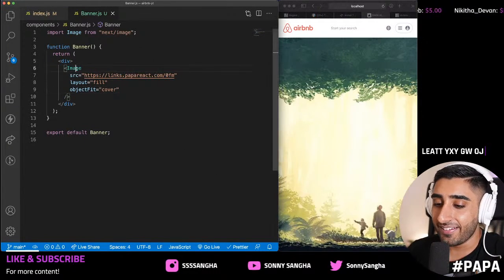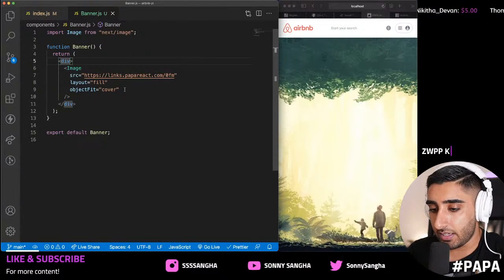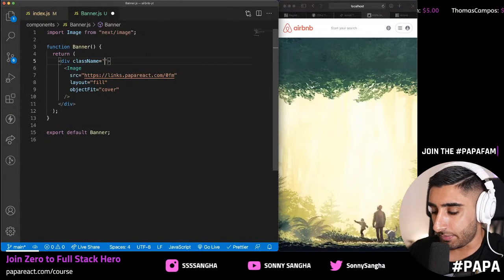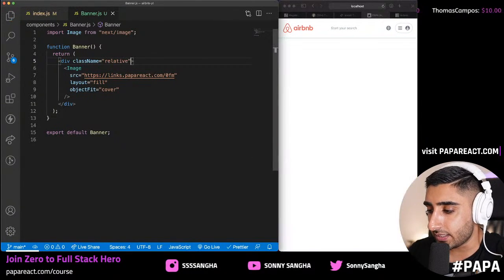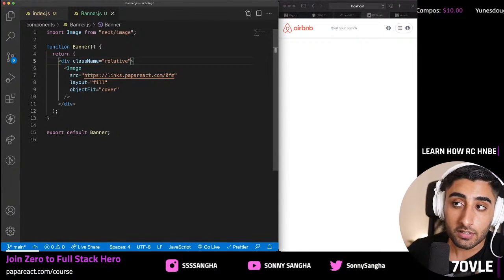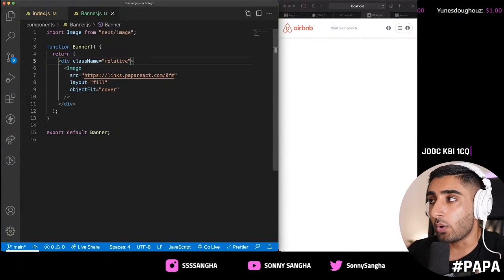But at this point, we're going to go ahead and make that a bit more styled up. So we're going to go here, div, and then I'm going to say className equals relative. So it should be relative to the size of that container. In this case, it disappears because when you make it relative, you have to define a height and a width, okay? Or just a height in this case.